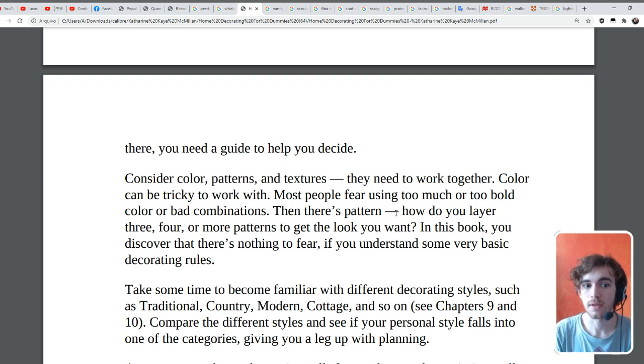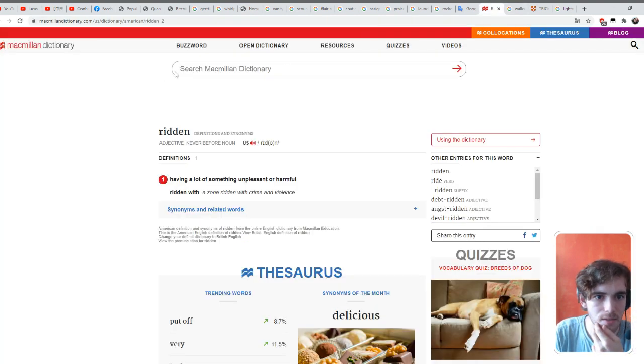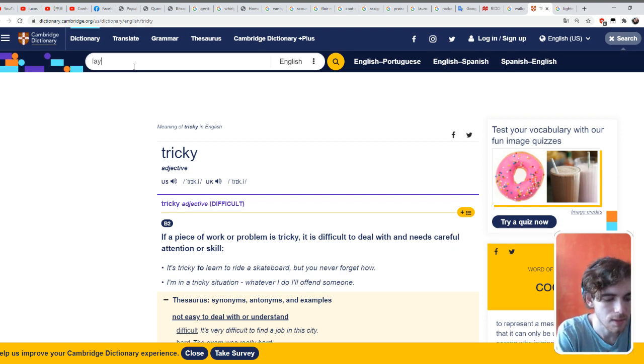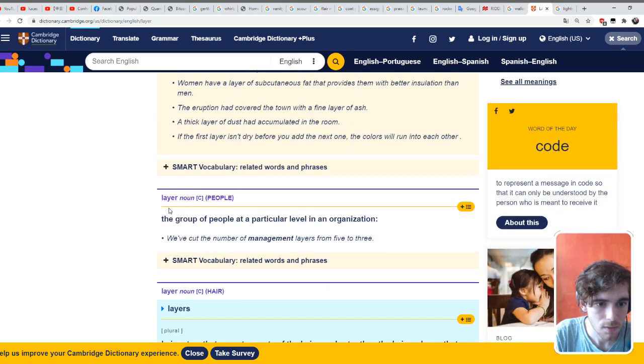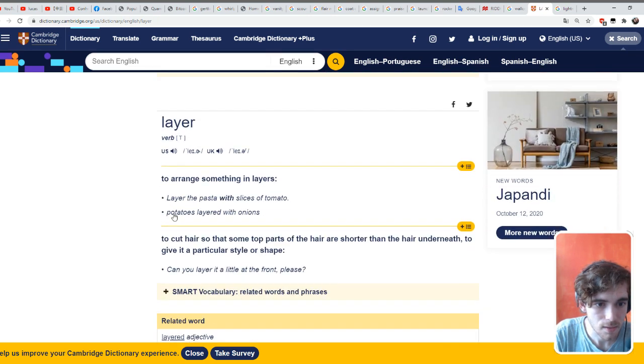Então, uma outra coisa que tem que ficar ligado, né? Tava falando de cor aqui, agora eu vou falar do pattern. How do you layer 3, 4 or more patterns to get the look you want? Então aqui esse how do you layer, layer teria essa ideia de camada. Aqui está sendo utilizado como verbo, então vamos dar uma olhada aqui em layer. As a verb, right? To arrange something in layers. To arrange, organizar algo em camadas.